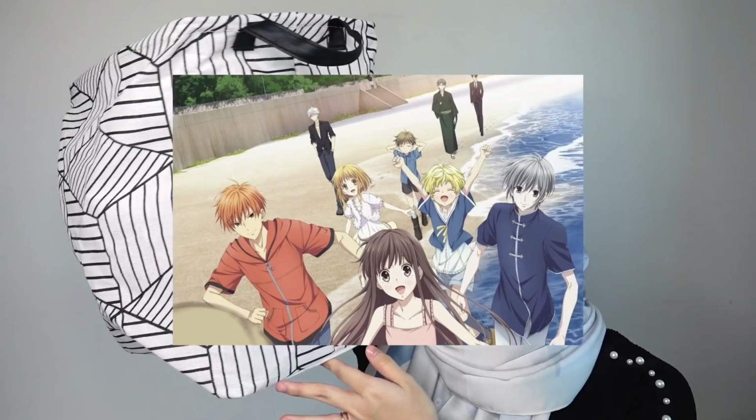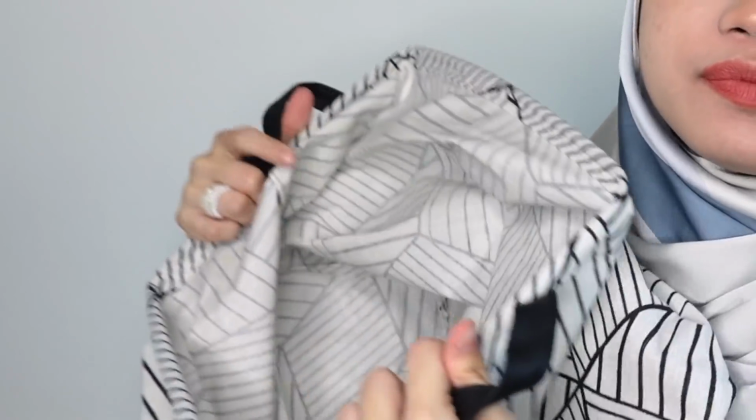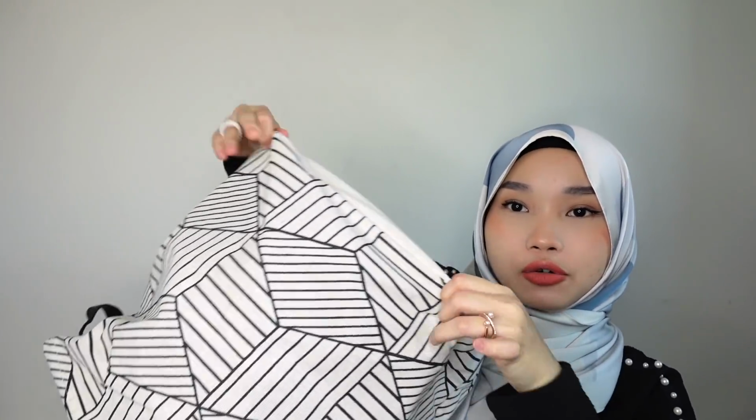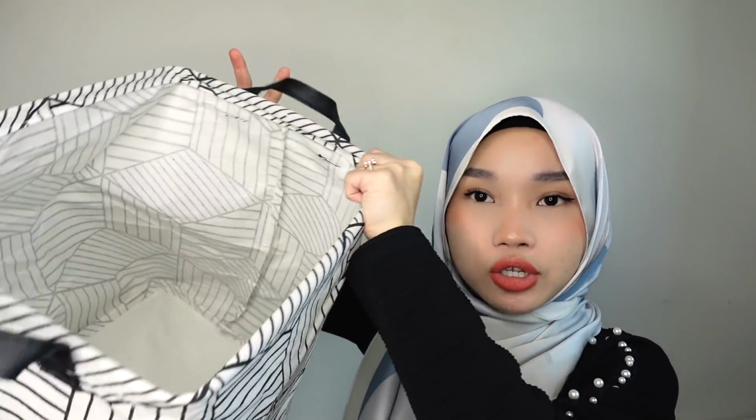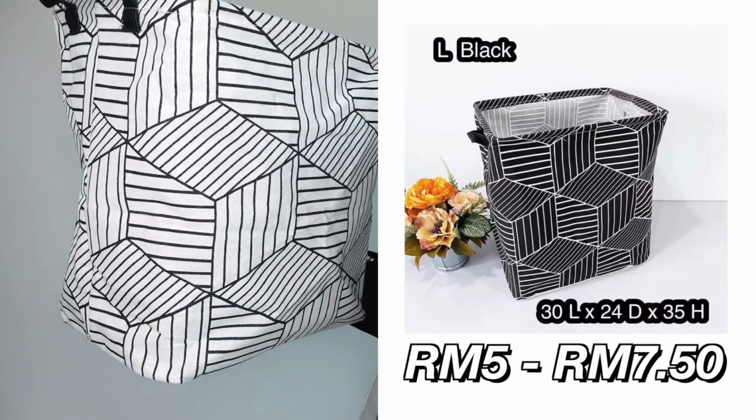The next thing that I got is basket. Fruits basket. Putara basket. You guys can lipat it, macam ni. Sesuai lah untuk asrama and you guys can store a lot of stuff inside. There's like handles here and here like that. And this is the texture if you guys want to see. Very minimalistic.